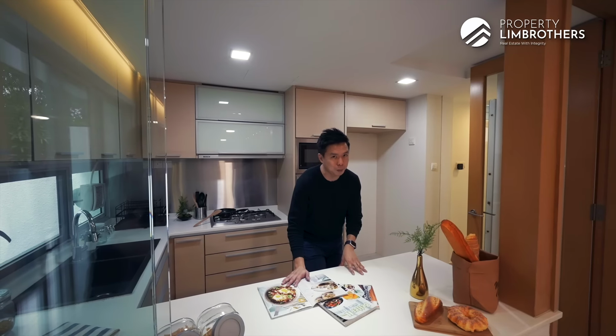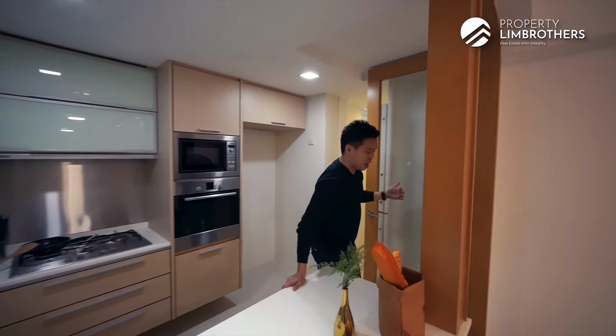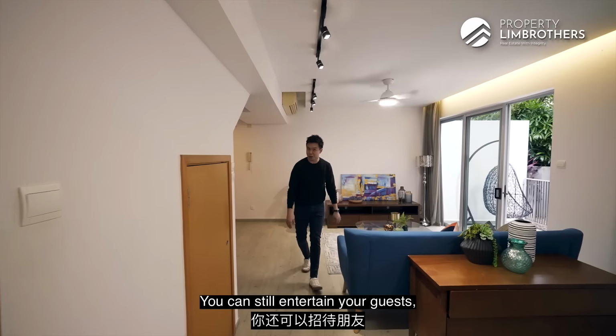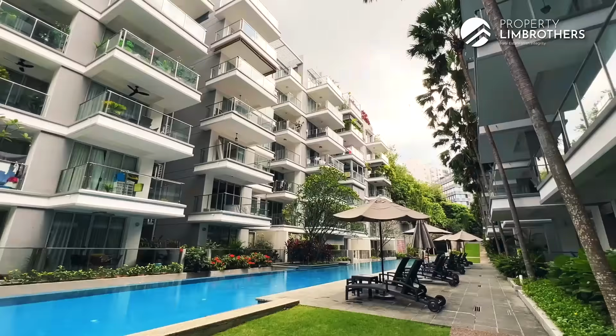So very suitable if you want to have the level 2 to be all your 3 bedrooms, and that's being reserved of course for your kids to sleep. Well, you can still have your personal time right here on level 1. You can still entertain your guests, or if you want to head upstairs to the roof deck just to chat a little bit late into the night, you can still do that.